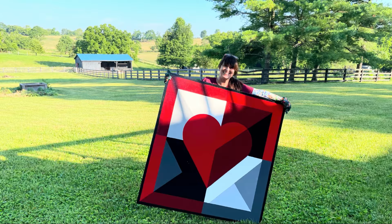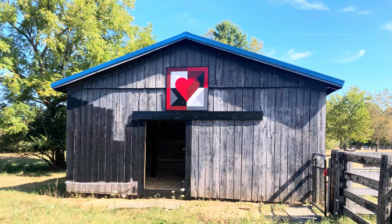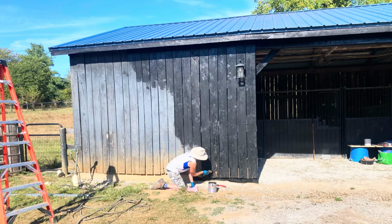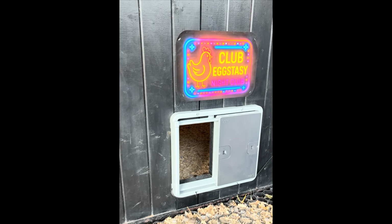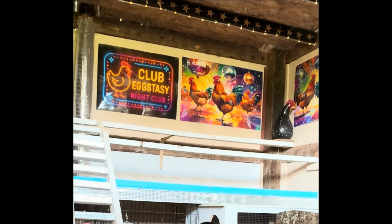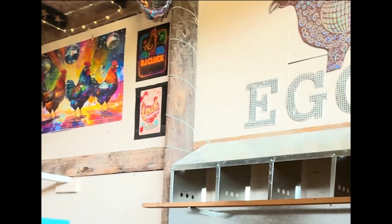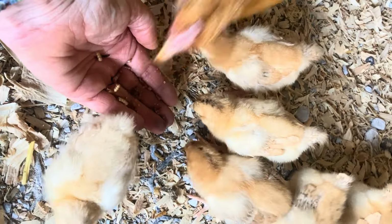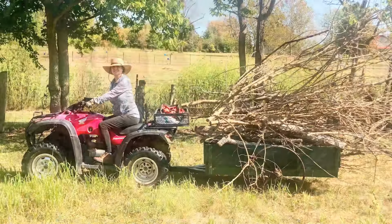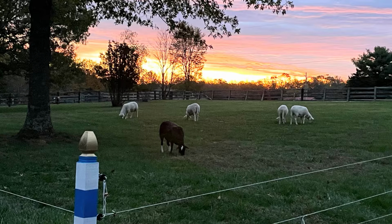By July, I had painted this beautiful barn quilt, and on the 4th of July, we hung it on the barn. It looked so good that then we had to paint the rest of the barn, at least the front side. Build some doors, and add an automated door for Club Ecstasy. The sheep were really growing big over the summer, and we added a few more chickens, hauled a lot more brush, grabbed some more wild animals, and watched some more sunset.